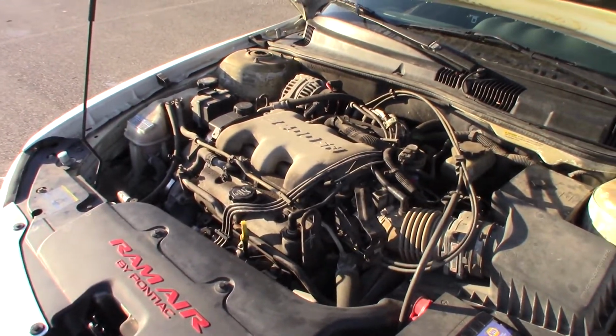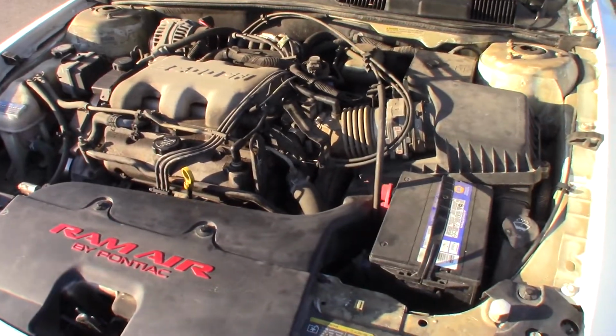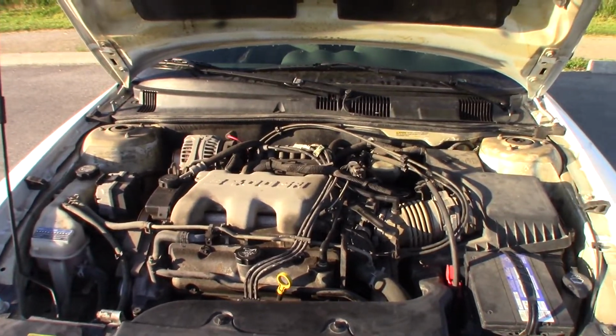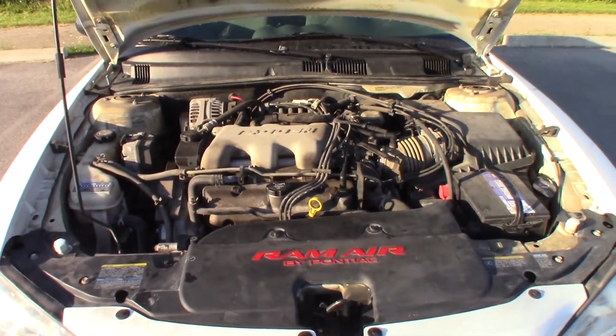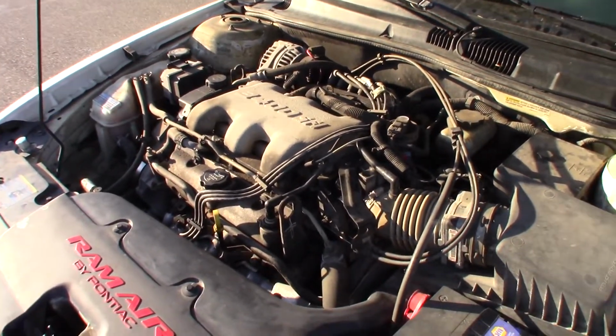So basically the plans right now are to get a baseline run on this, which I have already done. I'll post those in another video. But other than that, basically have a blank canvas here to start with. So let me know what you guys want to see down in the comments. What kind of direction we should take this in.